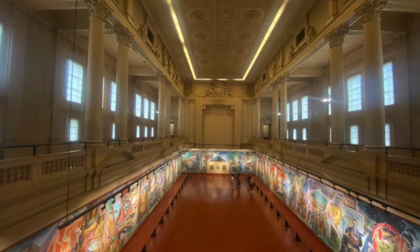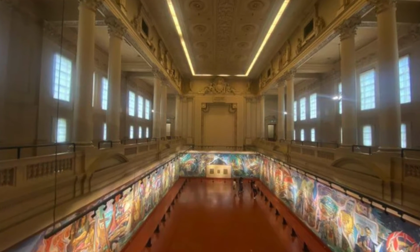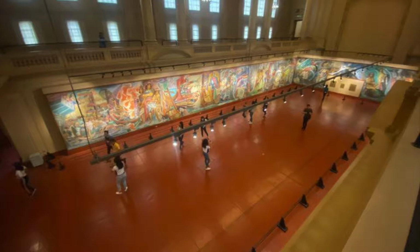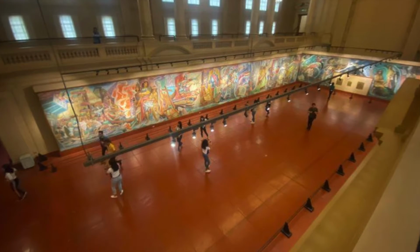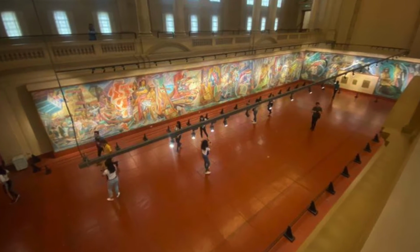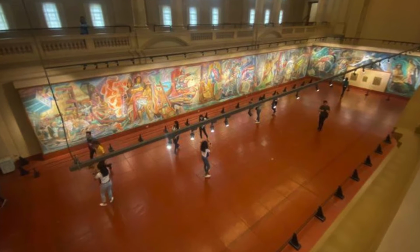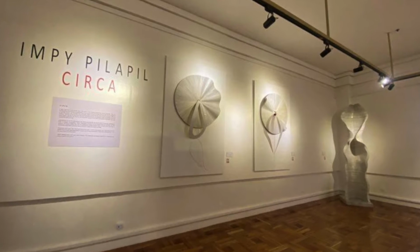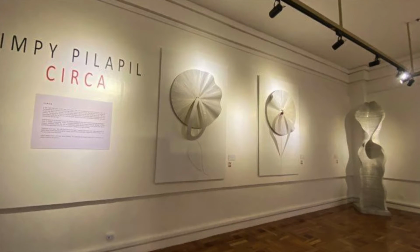So for this slideshow, it is the inside shot of the National Museum. I asked my friend to take pictures of the National Museum last time, so I can show you some pictures of what it looked like inside. Since a lot of us haven't been here before, we don't know what it really looks like, what kind of layout this National Museum has.